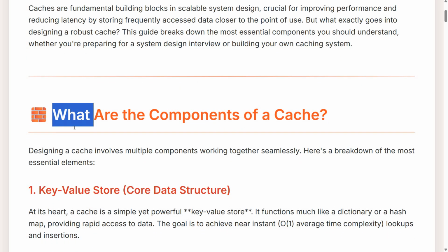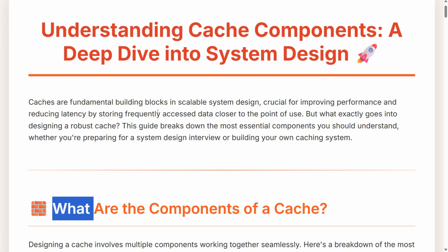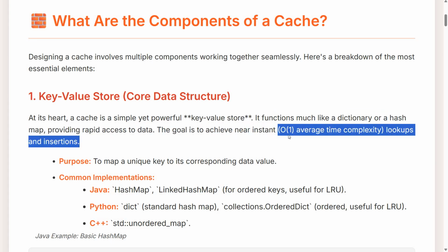Our sources suggest that at its heart, a cache is fundamentally a simple yet powerful key value store. Can you maybe break down what that really means for someone who might not be familiar with that term? Right. What's fascinating here is its primary purpose. It's basically to map a unique key to its corresponding data value. Simple as that. The core goal, though, and this is key, is to achieve near instant, or O(1), average time complexity for both lookups and insertions. Meaning it's super fast regardless of size.